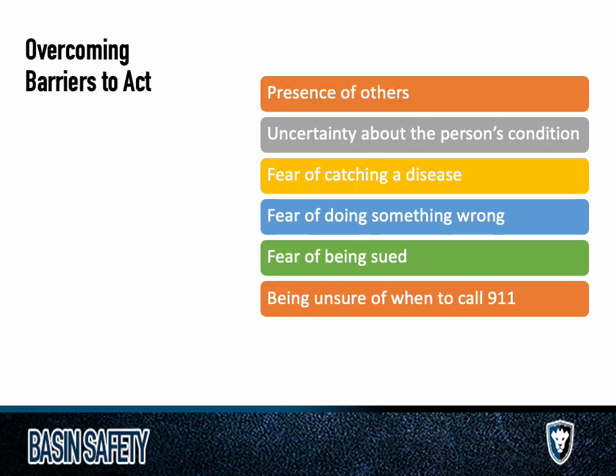We're going to talk a little bit about overcoming barriers to act, because it can be very hard to act upon your training when there are other people around or if you're uncertain of things. So again, here are some barriers that we might have: the presence of others, the uncertainty about the person's condition, fear of catching a disease, fear of doing something wrong, fear of being sued, and being unsure of when to call 911. These are not unfounded fears. These are regular things that everybody feels. But we want to try to overcome these barriers to make sure we can provide care for people.